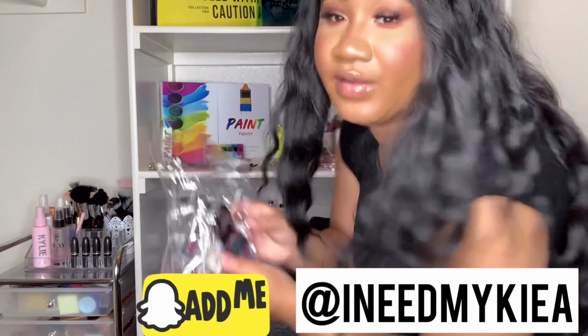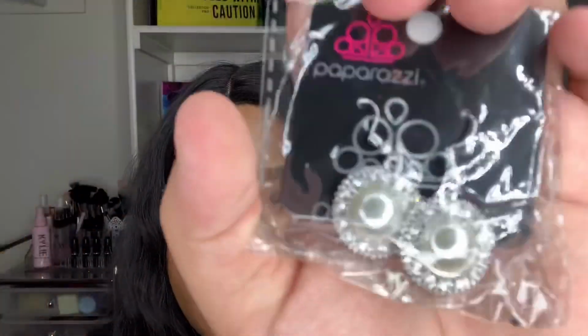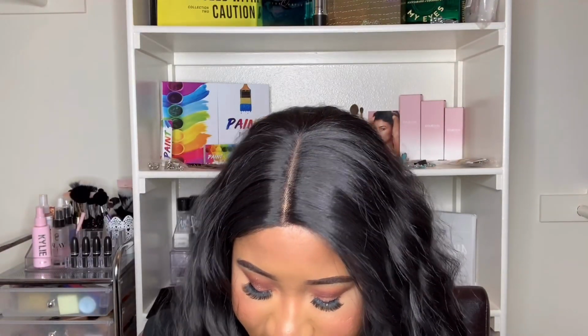Next, we have the set here. So I'm gonna sit down for this because there's a few pieces in here. So we have the earrings, which are the Take a Vow earrings. Oh, I'm going to scoot up. Sorry guys, this video is gonna be all over the place. These are the Take a Vow earrings.